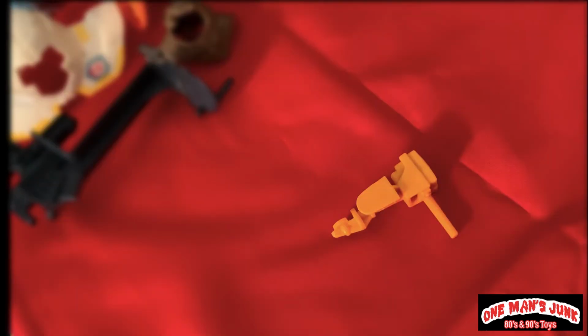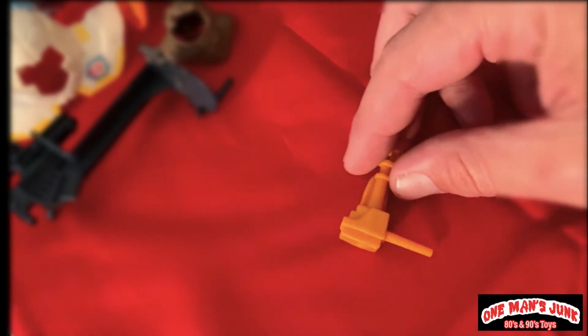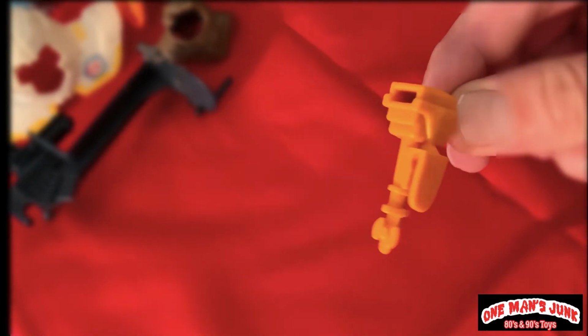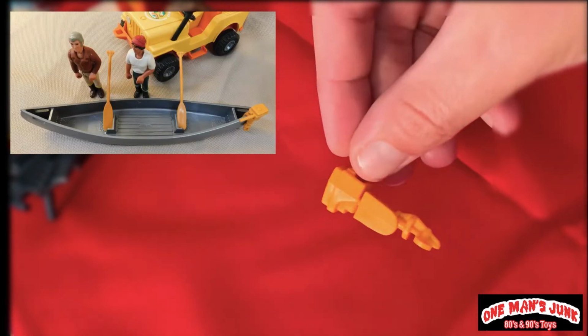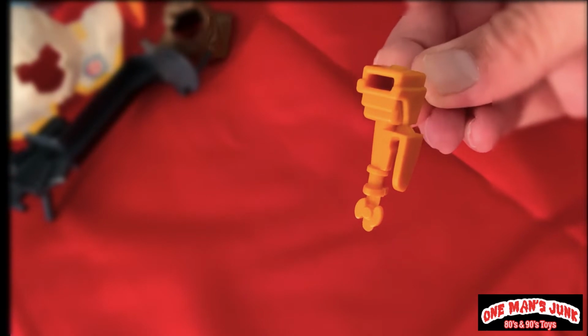Here's a really good one. I've had this accessory for well over a year now, and I've found it several times actually. Now, what really threw me is that I assumed it was a gun, and this is the handle. I have since discovered that it is in fact Fisher-Price Adventure People, and it is the engine for the speedboat. Yes, it clips on. So you can see it clips on here. There's the handle so it can be held.